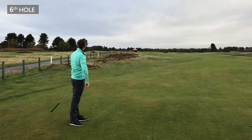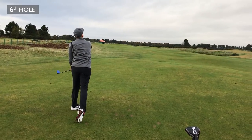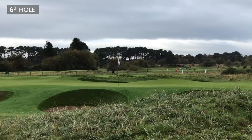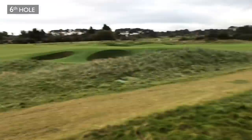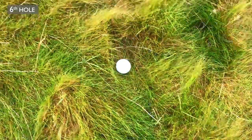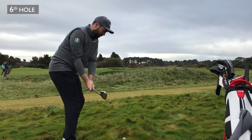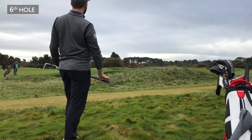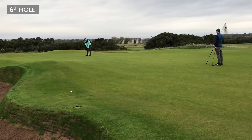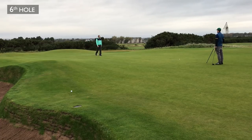Shot. It's safe. So that's the green. I got very lucky. I'm in between that gorse bush and that one. And this looks like a patch of land where there used to be a bush, but there's no longer. Happy days.